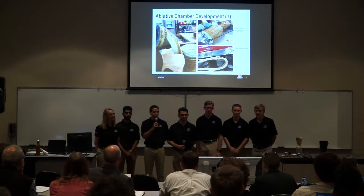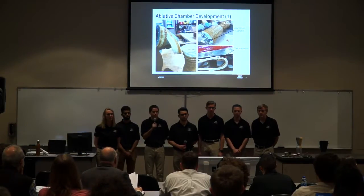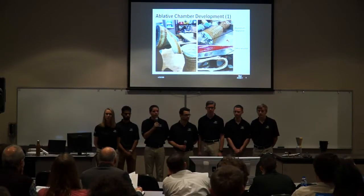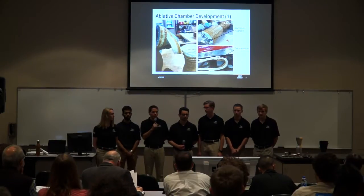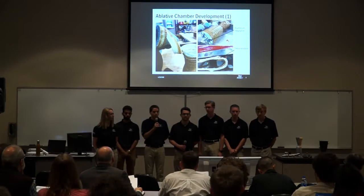Janus is an ablatively cooled rocket engine, which means the combustion chamber is designed to erode during engine operation. The ablative material of choice for Janus's chamber is silica fiber, which we laminated with a high temperature epoxy. We laminate it over an aluminum mandrel and then put it in an oven to cure.